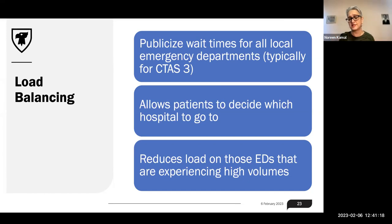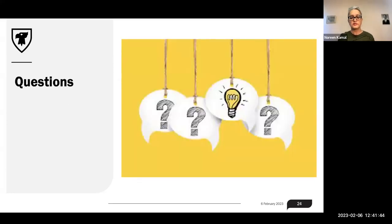Typically what gets publicized are the wait times for CTAS 3 patients, and it allows patients to decide which hospital to go to. Obviously, these are patients that would be arriving at hospital by private vehicle rather than ambulance. Most patients that arrive by ambulance are CTAS 1 and 2, some 3s. And it reduces the load on those emergency departments that are experiencing high volumes. So that is my presentation. I hope that was helpful, and I welcome any questions that folks have.